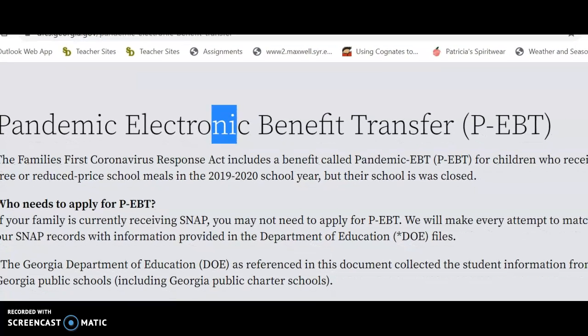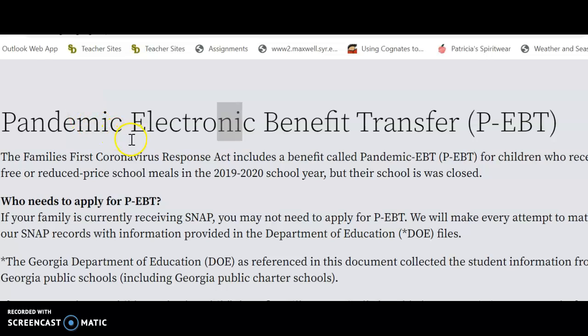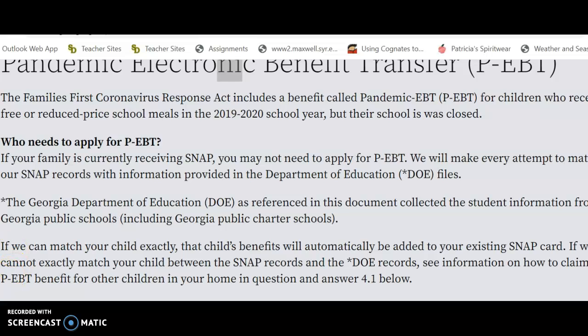I'm going to try my best to make this so that you can see at least most of it. Okay, the pandemic electronic benefit transfer. Who needs to apply? If your family is currently receiving SNAP, you may not need to apply for the PEBT. We will make every attempt to match our SNAP records with information provided in the Department of Education files. If we can match your child exactly, that child's benefits will automatically be added to your existing SNAP card. If we cannot exactly match your child between the SNAP records and the DOE records, see information on how to claim the PEBT benefit for other children in your home in question and answer 4.1 below.